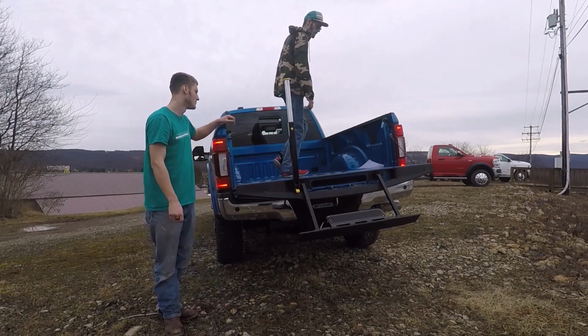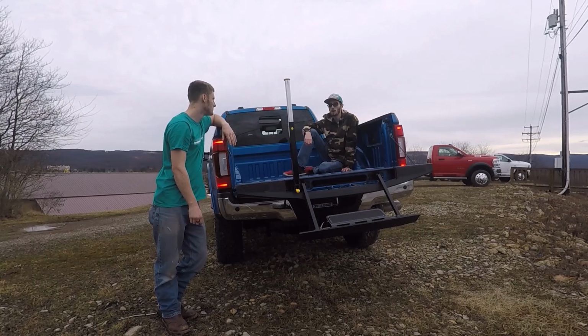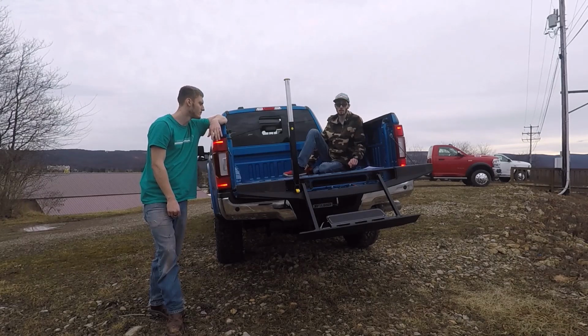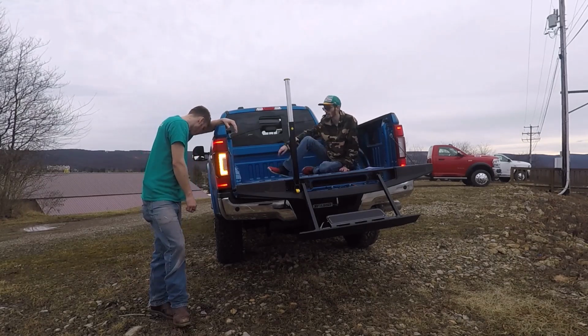So now that I'm in the bed, this one doesn't have a bed liner. Honestly, I think that all trucks should come with bed liners because you're gonna beat the crap out of this thing. And especially with it being aluminum, it doesn't dent very easily, but it scratches real easily.